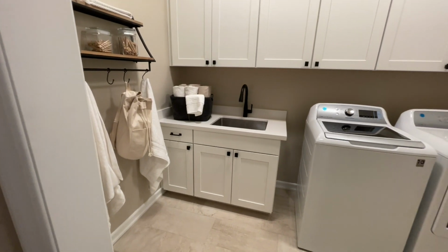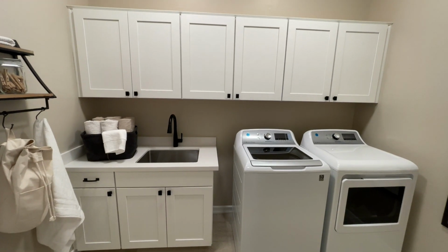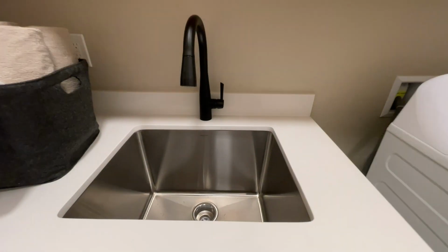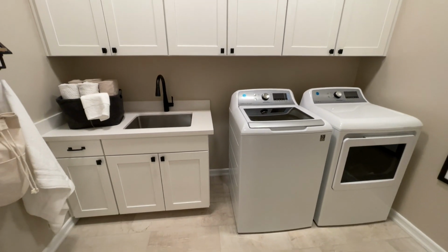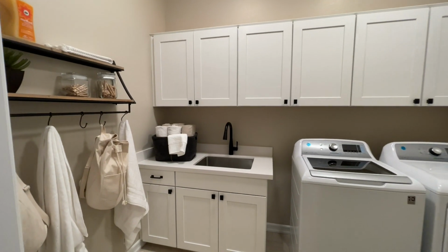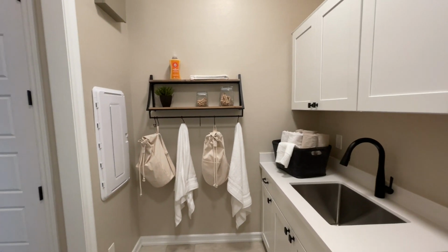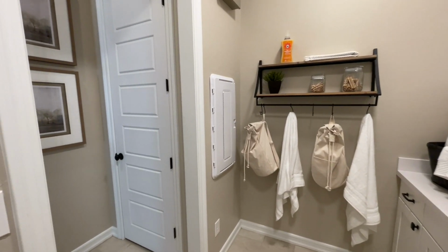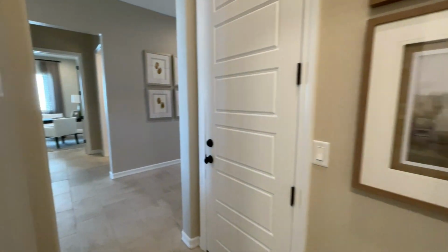So quite a few options and upgrades in here. They did the upper cabinets, they did the lower cabinets, and they even added a sink, your wash basin. Nice and deep. Very nice laundry room. Now again, standard, you'd lose all of that. There would be a shelf here instead of cabinetry. And then quick FYI, right here, this is where all the internet connection comes in. So there's Ethernet drops throughout the house in all the bedrooms. So all the wiring comes back. Here's the return. So you just connect your modem right there.